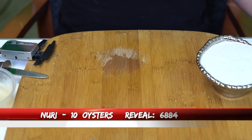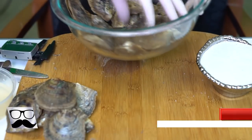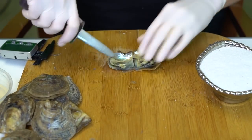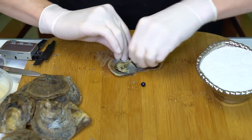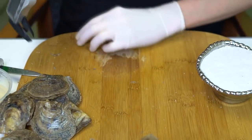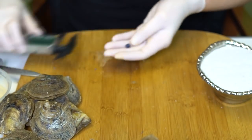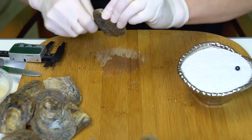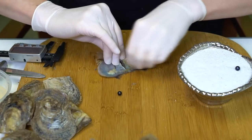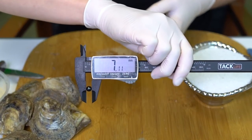All right, next we're going to open 10 for Nuri, order 6884. We've got a beautiful blue, nice midnight blue. Oops. Try that again. 7.34. Another dark. This one is almost black, maybe a little green to it. 7.11.